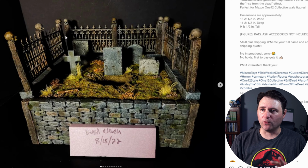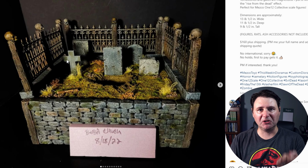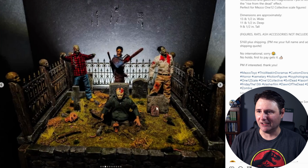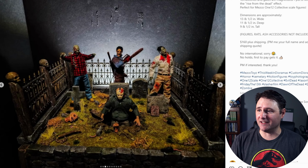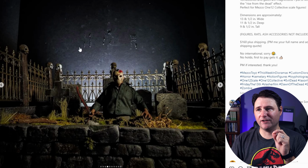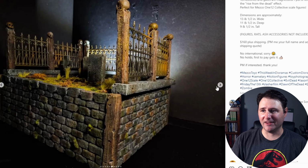I really love the wrought iron gates that are surrounding this. This looks so good. The paint apps look awesome. Look at the kind of green mildew that's on some of these tombstones. That looks so good. Let's scroll through some of these pictures. Look at that. We've got all these horror figures in here looking awesome. Look at that picture. That is so cool. So if you could get an infinite black background too, that would be cool to just really make that stand out even better. Loving this thing though.